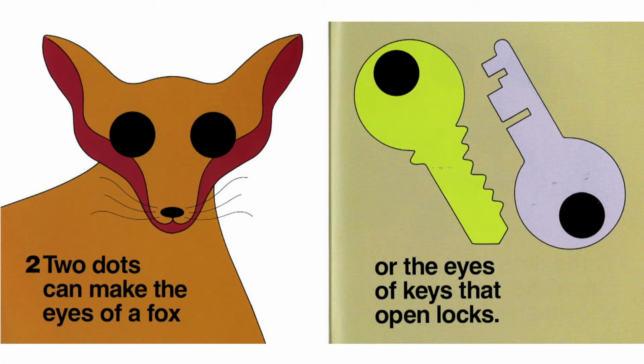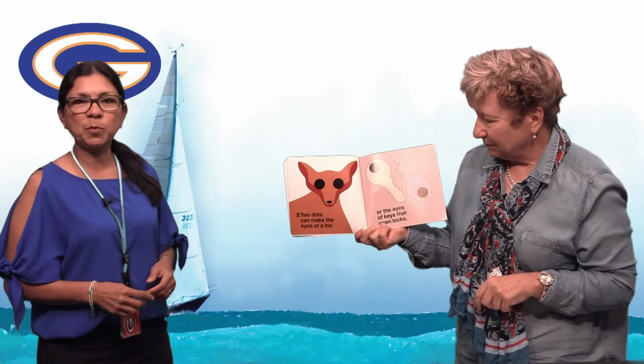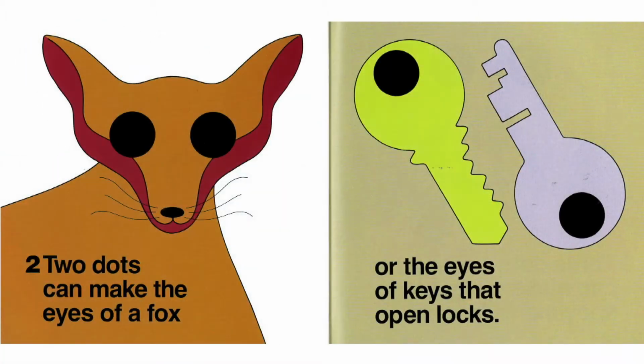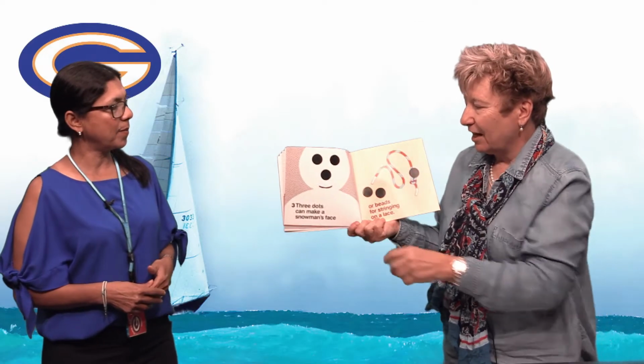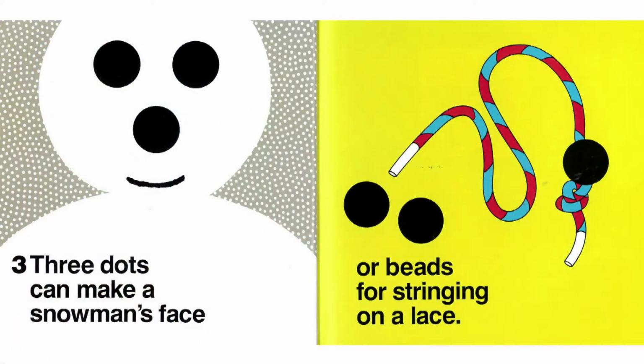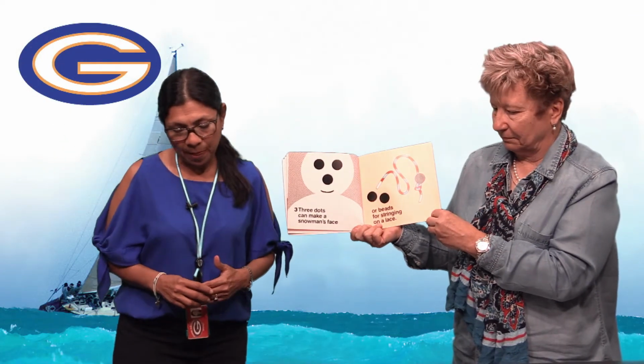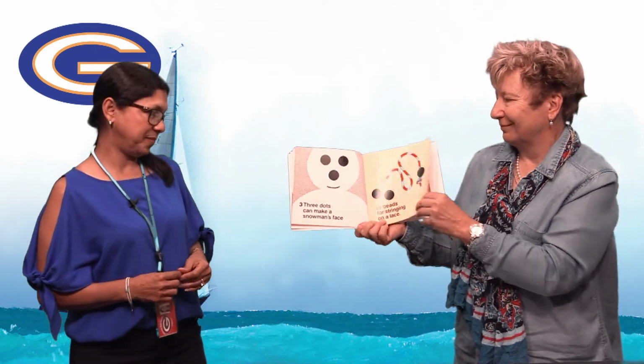Two dots can make the eyes of a fox. Can you see that? Dos puntos pueden hacer los ojos de una zorra. ¿Ustedes pueden ver eso? Or the eyes of the keys that open locks. O los ojos de una llave para abrir las cerraduras. Three dots can make a snowman's face. Not in Mississippi, maybe. Tres puntos pueden hacer una cara de un hombre de nieve. Or beads for stringing a lace. O un enlace de cuentas para encajar.